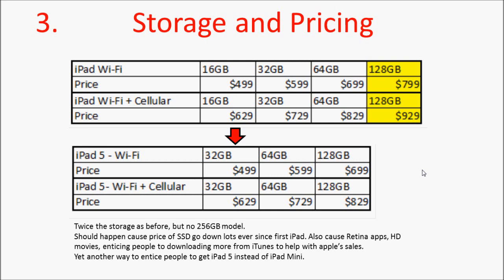But it's yet another way to entice people to get an iPad 5 instead of an iPad mini, because an iPad mini in the US, these are all US prices, starts at $329, and the iPad 4th generation at the moment starts at $499, which is a $170 difference. But if they doubled the storage on the full-size iPad, it will almost give another reason as to why they should get the full-size one.